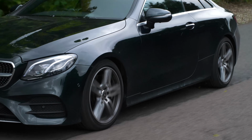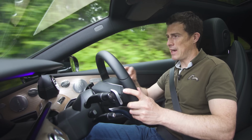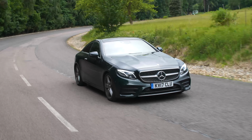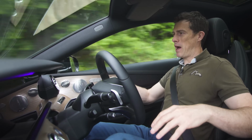Then there's a suspension which does a fabulous job of ironing out the bumps in the road. This one is on the upgraded air suspension, and it just adds an extra layer of floaty sophistication to the car. You should definitely get this because it kind of just pampers your bottom.